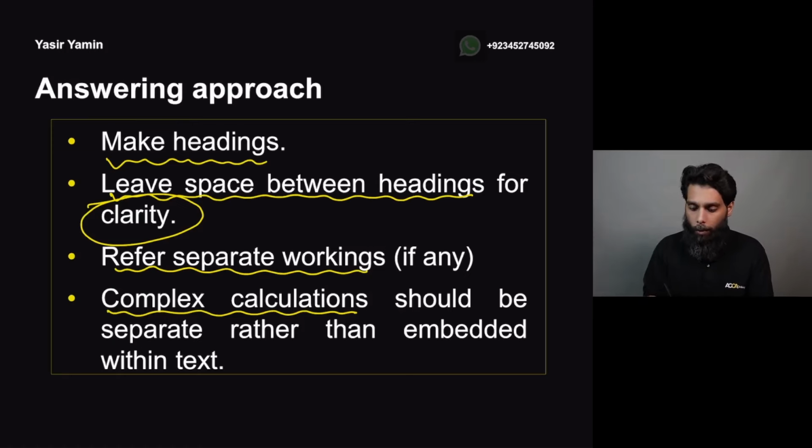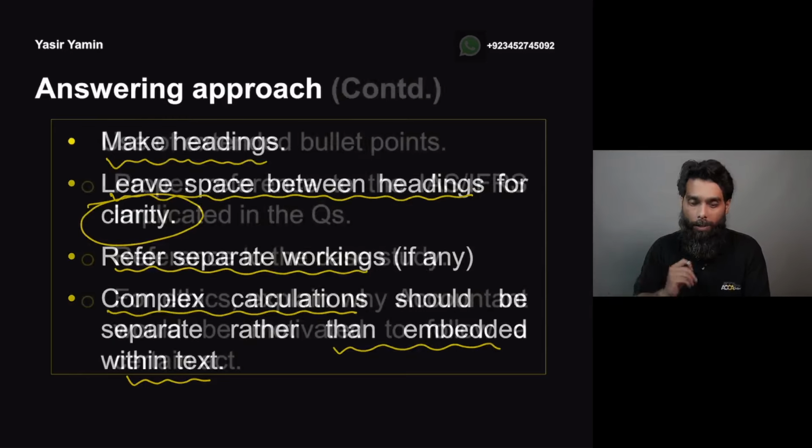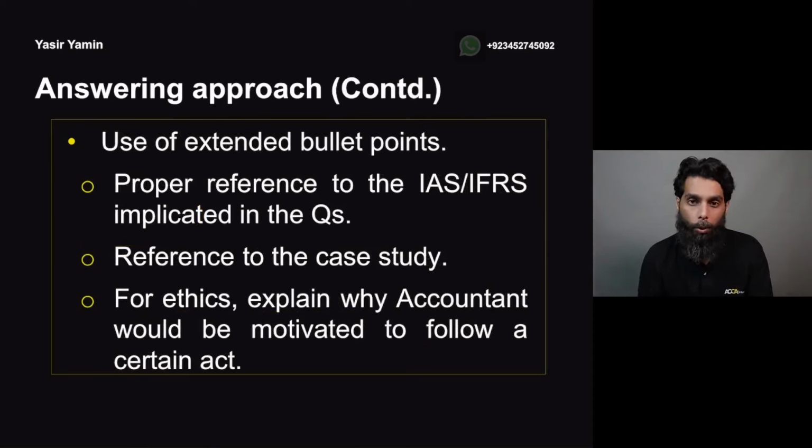Doing complex calculations and embedding them in your written text is not advisable. It will not bring clarity to your answer, and you will keep on dragging the answer. It will not help you. All right. Continuing with the answering approach.